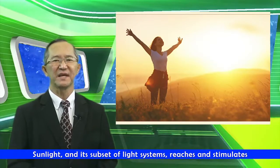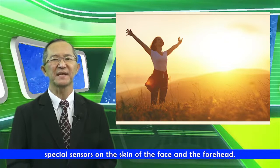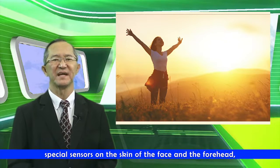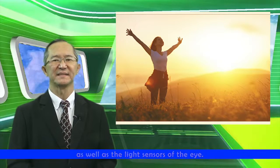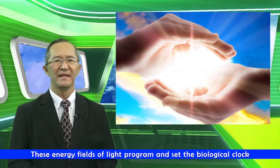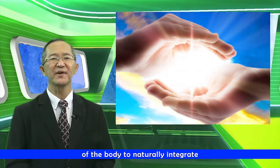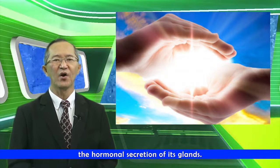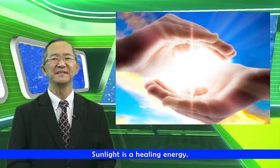Eighth, sunlight. Sunlight and its subset of light systems reaches and stimulates special sensors of the skin of the face and the forehead, as well as the light sensors of the eyes. These energy fields of light program and set the biological clock of the body to naturally integrate the hormonal secretion of its glands. Sunlight is a healing energy.